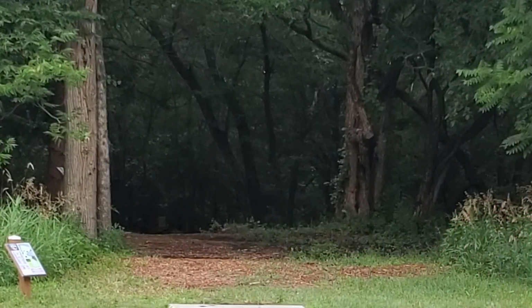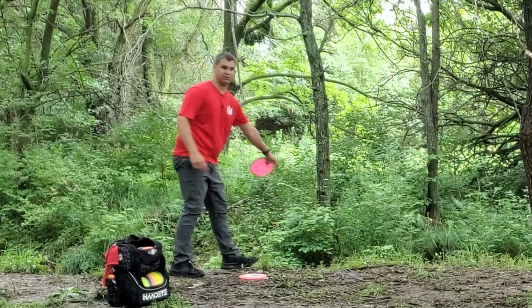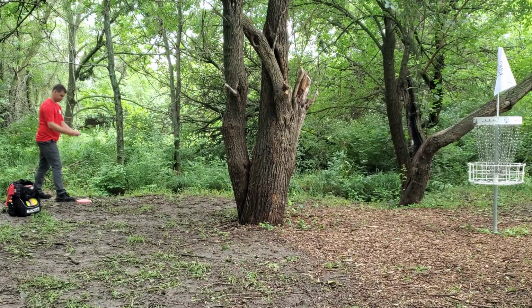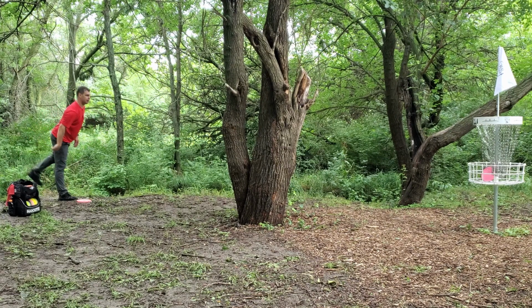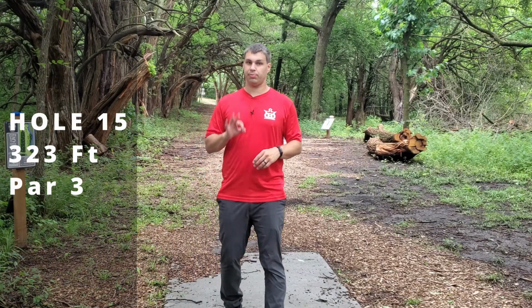All right, another close call. The slough is literally right here. There's a little drop off there behind my discs, probably 4 feet. But anyway, I'm putting probably an 18 footer. Nice. Take advantage.